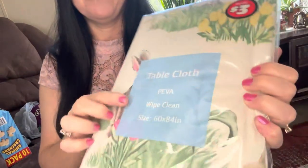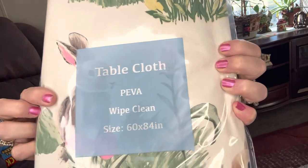So I know it's going to fit my dining room table. And I'm going to be able to just wipe this off, because it says wipe clean. And I'm going to be able to use this all through the spring. So I'm excited about this. For $3, I knew I couldn't go wrong.